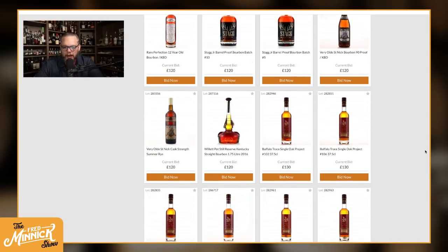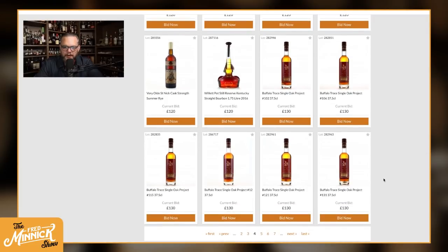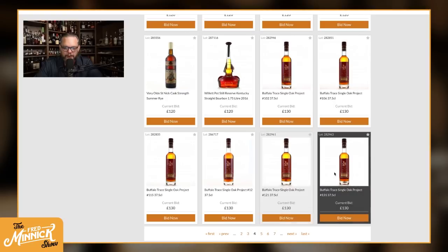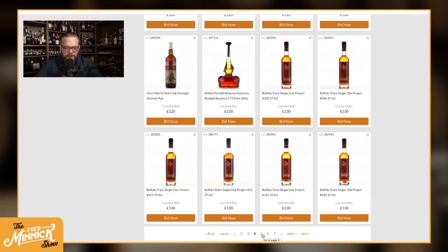Okay, so this is where, if you've been studying the bourbon game for a while, you can really get some great flavor that didn't really get into the mainstream, and that's in the Buffalo Trace Single Oak Project. That's where they would take basically a tree, and they would cut it up and make an actual single barrel out of it. Every tree would make a couple barrels, and they would put whiskey into those, and then they would have people vote on what their favorite was.